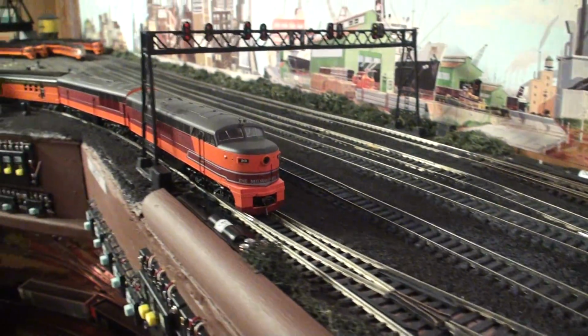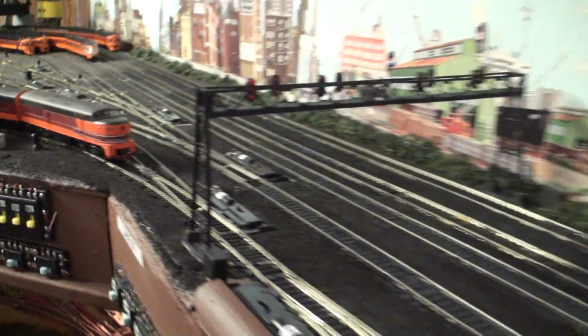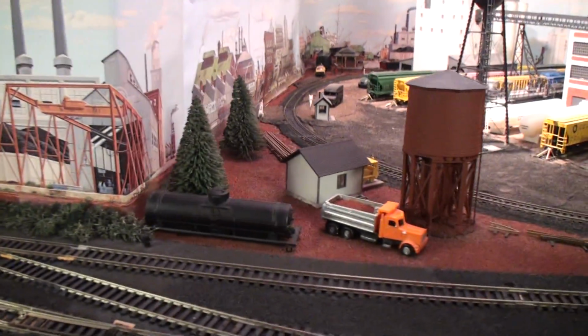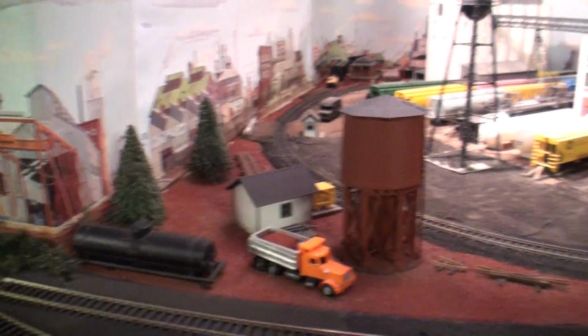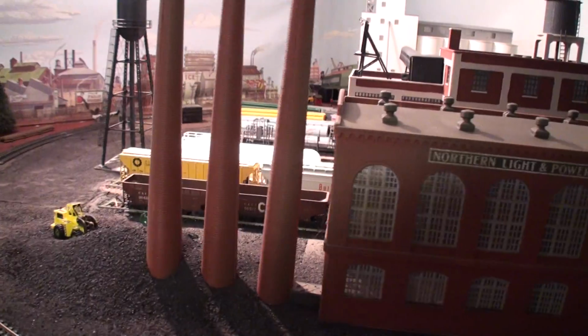So this leads to Union Station, you see, and that's the Glacier Express backing in, and hey, it's going to hit the pole. There we go, and it just got to where it's going.